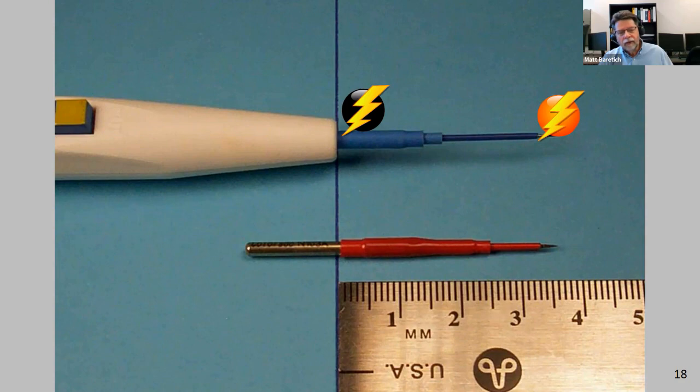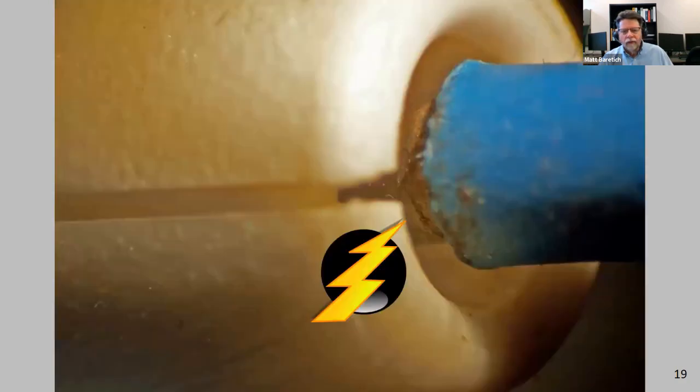But in both of these cases I worked on, the current was coming from the place where the black lightning bolt is shown here. And it looks as though that electrode is pushed in properly, and it turns out that it was not. If you look more closely, you can see that there's a gap, and it's actually possible to push it further in, but it's not obvious. There is some restriction when you get this far.